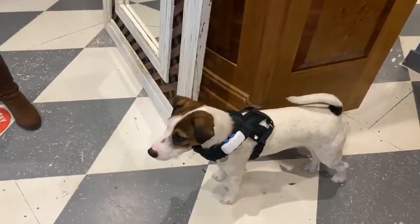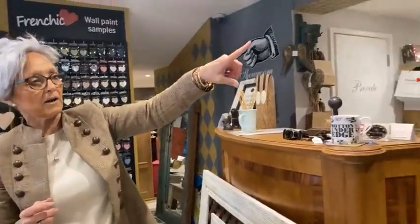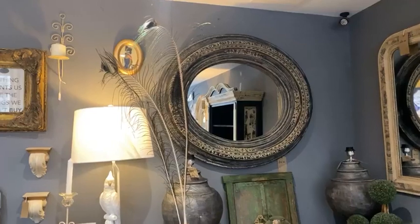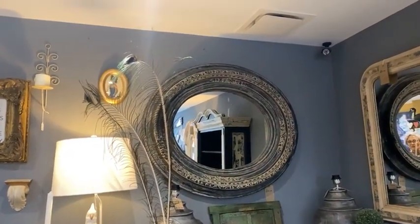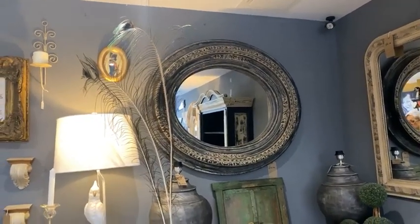Do you want to just twist all round. We've got the lovely big oval mirror over there hanging on the wall. I think that's really, really stylish. And that one is on for £175. That's a good over-mantle mirror, isn't it? It is. And it's a really nice shape.